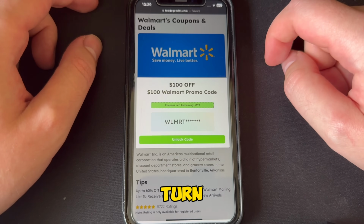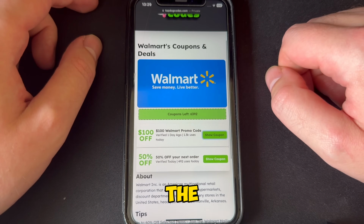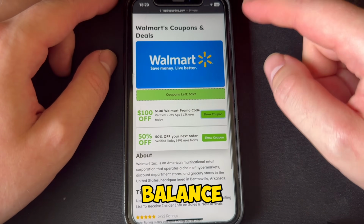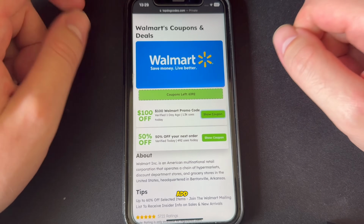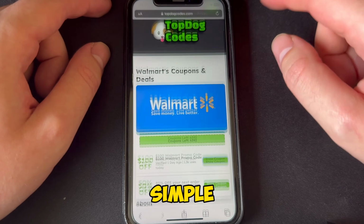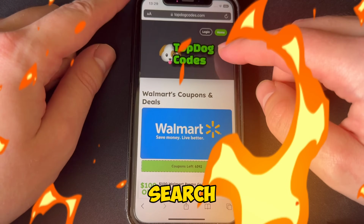So these stars will turn into numbers and characters, and you can go ahead and enter it into the basket on the Walmart website, and it's going to save you the corresponding balance. One thing I will mention, guys, this $100 promo code for Walmart, you need to add at least $100 worth of product to your basket for this code to be applied. Pretty simple. Head on over to topdogcodes.com and search for the Walmart page.